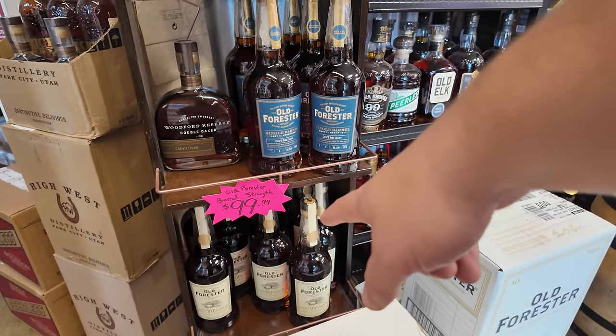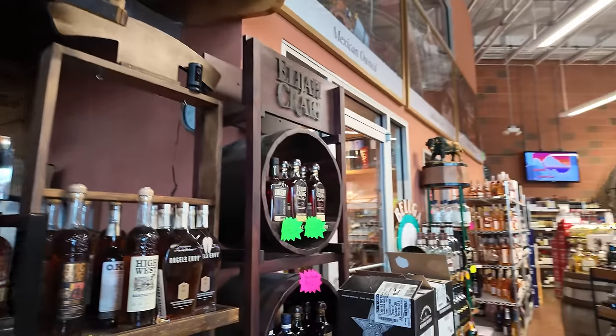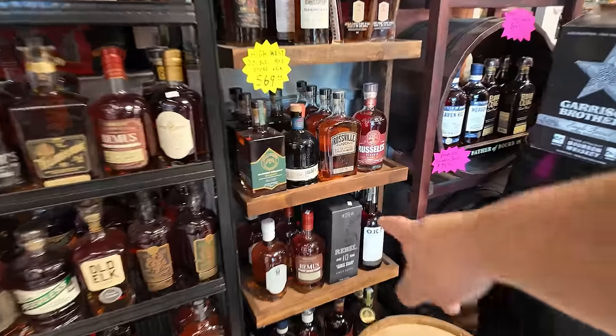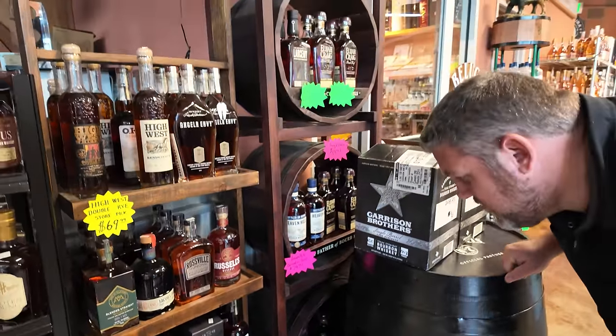Old Forester King Ranch down here. Tons of these. I know a lot of folks back home want those. Baker's, Remus's, New Riff, Russell's Reserve, private barrel right there. Again, just bought one of these. Another good bottle though. We just finished off my Double Oaked at home, so I'm gonna take that barrel pick right there. Rebel 10 right here. Some Peerless down there. What is that, Double Oaked Peerless? Got some of those at the house already.